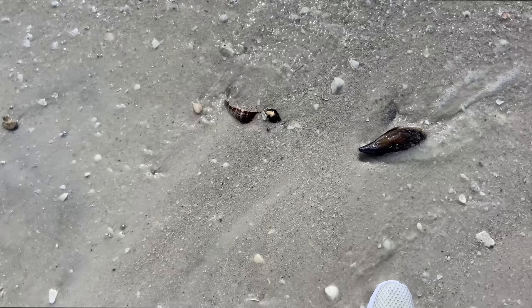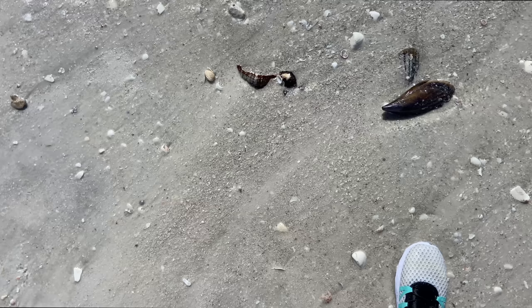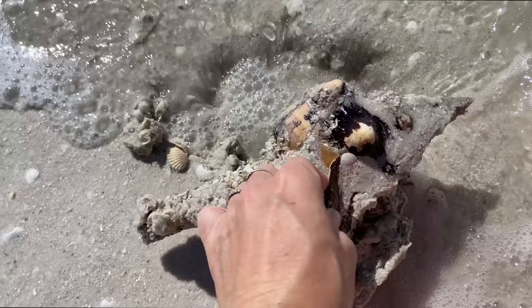All right, guys, that right there is a horse conch. Now, the only reason I know that is because I had gone out horse conch hunting. I was not making a video at the time, but today I'm making a video. I come across this horse conch. I can't believe it. All right. Please be whole. Please be whole. And I'm doing this mental thing in my head. Oh my gosh. No way.